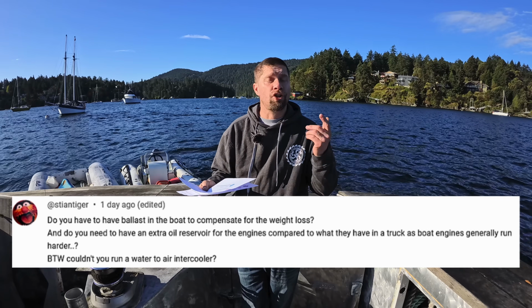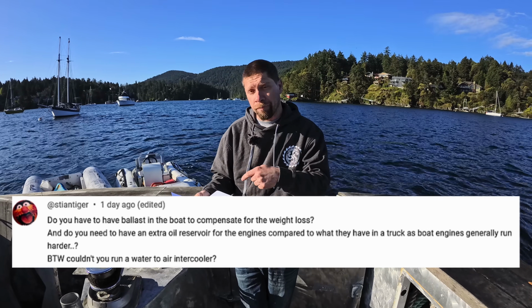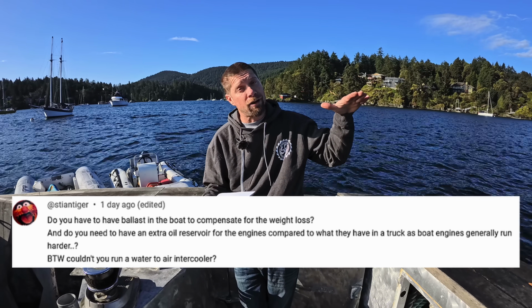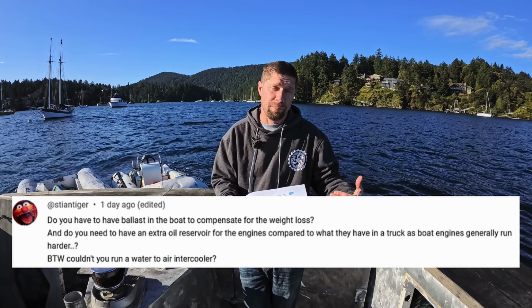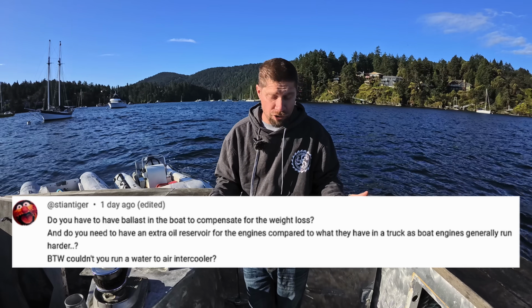And not only that, the truck engines actually have the sump at the rear. So when you have an engine in a boat at a slight angle for shaft angle, it actually works out really well to keep the oil where it needs to be. So I don't see any issues with that.